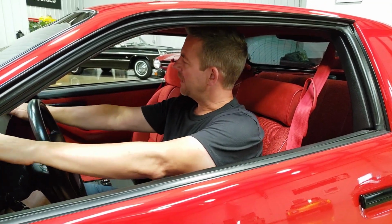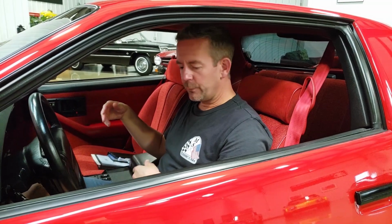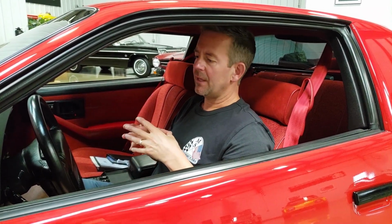Everything in this interior is in working order. The dash is like new. It's free of any cracks. The dashboard is new. The console's new. All the seats look new. The door panels, the carpeting. It still retains the original red carpeted floor mats. I really can't say enough about the interior. And again, it has 21,700 original miles.